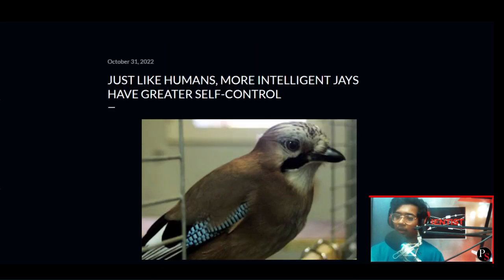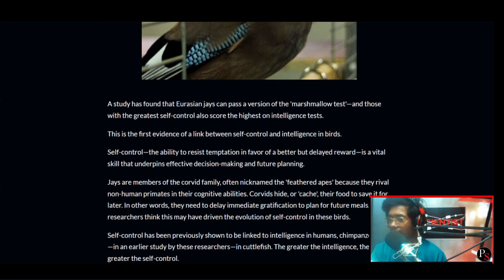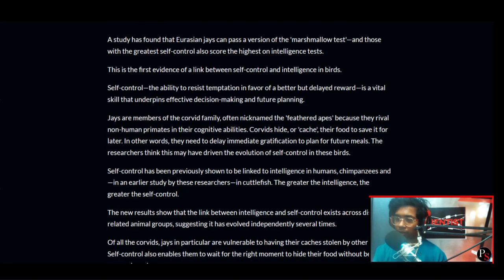So, moving on to our next topic. Just like humans, more intelligent jays have greater self control. A study has found that Eurasian jays can pass a version of the marshmallow test, and those with the greater self control also score the highest on intelligence tests. This is the first evidence of a link between self control and intelligence in birds.